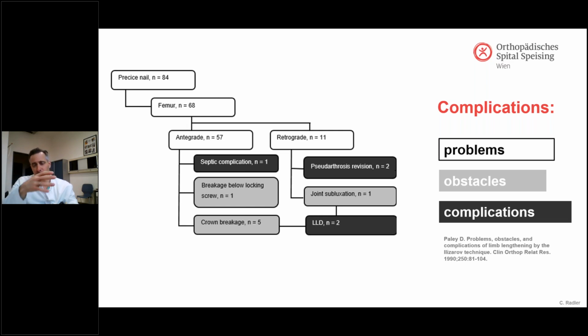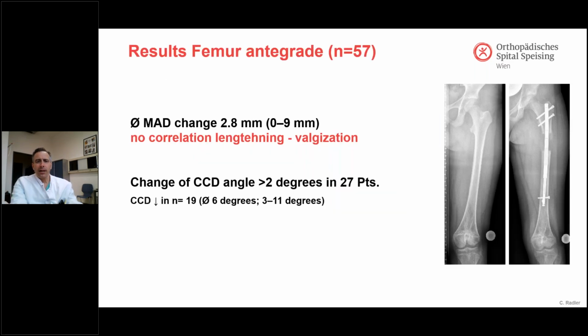As we also use it for the external fixation. In the nails, we did see some problems with the old nails, with something that we call the crown fracture. In retrograde nails, we had 2 pseudarthroses that needed a revision, and we had 1 problem of joint subluxation. But generally, we were quite happy with the results of the antegrade nail.